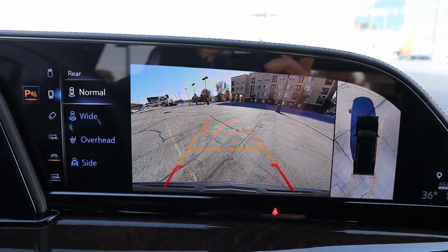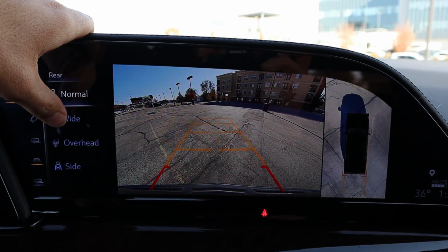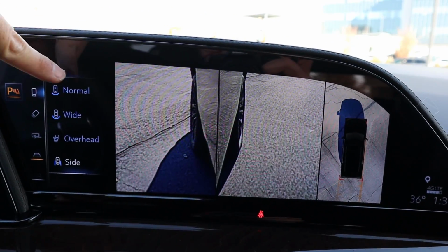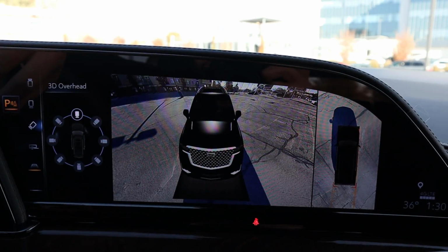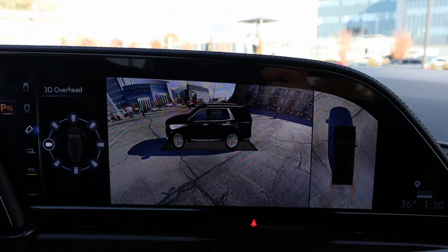Now in reverse, you guys can see we've got a backup camera, with trajectory lines that turn with the steering wheel. And we do have that bird's eye view as well. And we have a bunch of other viewpoints that we can go through. Really good camera system. If you've followed this channel for a while, you know I'm a huge fan of GM's overall camera system. I think that it's fantastic. It's easy to use, and you know, overall resolution's great.